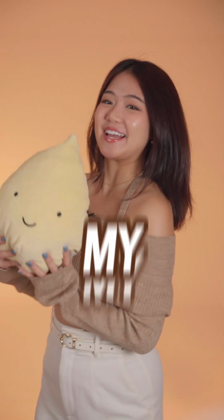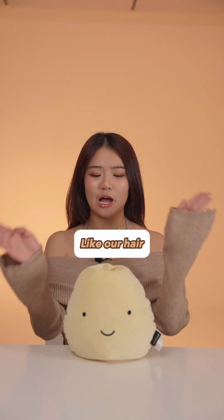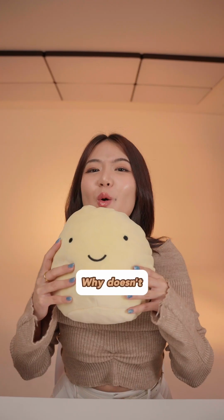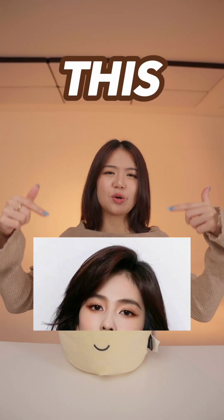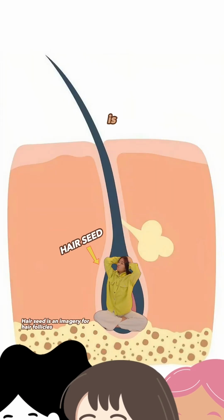Hello ladies, my girlfriends. Do you know the reason why our hair has no volume? Like our hair here and here is very thin and flat. For example, our hair looks like this every day. Why doesn't our hair look like this? So thick, so luscious and not oily. That is because your hair seed is not happy.